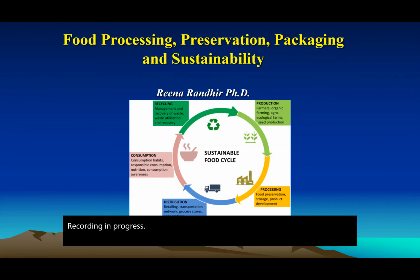Hello, everyone. This is Professor Reena Randhir, and today we'll talk about food processing, preservation, packaging, and sustainability. So here is a food cycle.